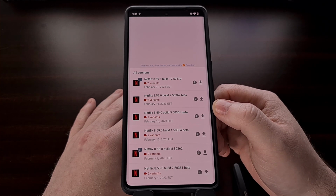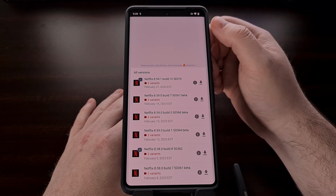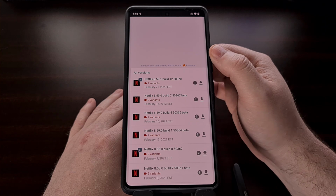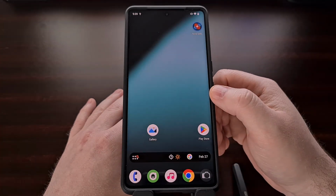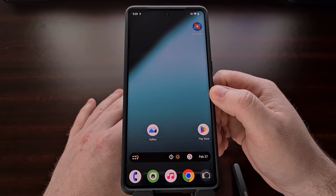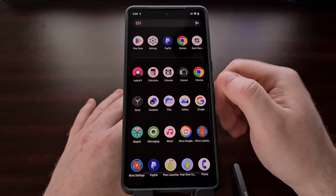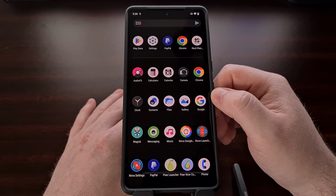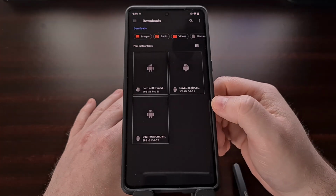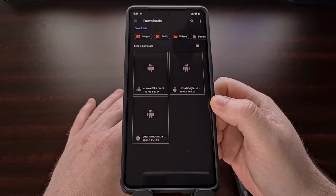So once the APK file has been downloaded, you can tap the Open button that appears from the Toast menu, or you can find the APK file in a file manager application. There's going to be a stock Files app whenever you install Lineage OS, and you can use that, or you can use your file manager application of your choice.